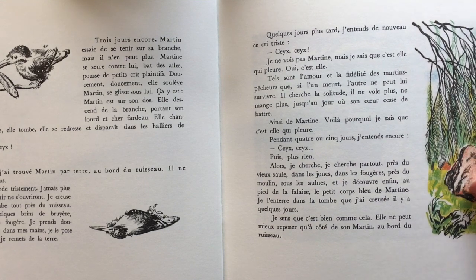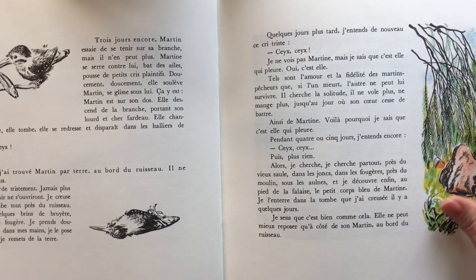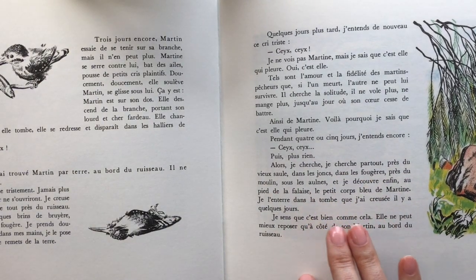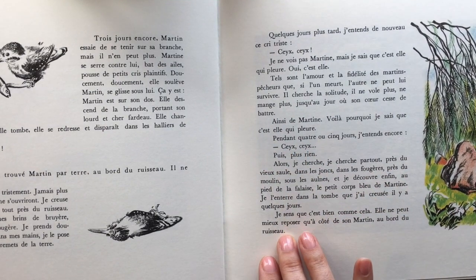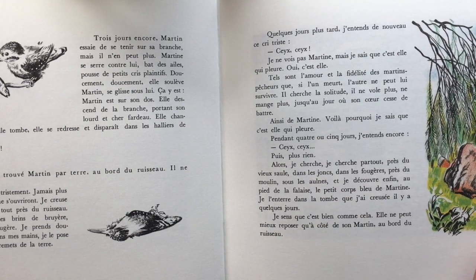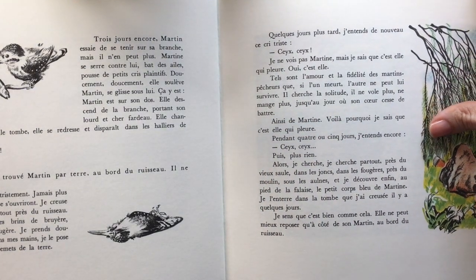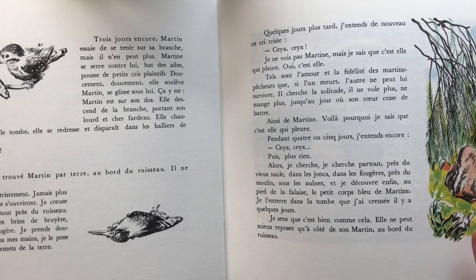A few days later, I heard a new, sad cry. Ceyx, Ceyx. I couldn't see Martine, but I knew that it was her who was crying. Where was she? Such is the love and loyalty of the kingfishers, who, when one of them dies, the other cannot survive them. They seek out solitude. They fly no more. They eat no more. Until the day that their heart ceases to beat.